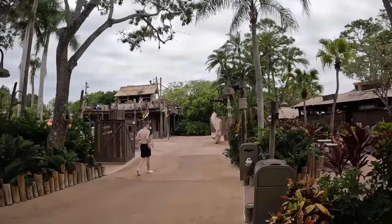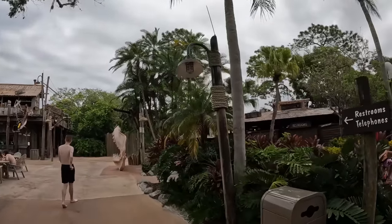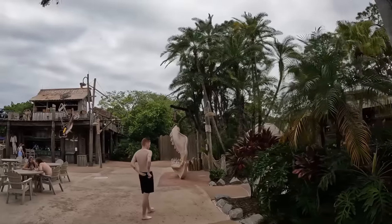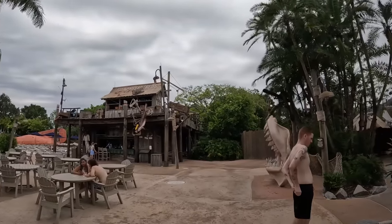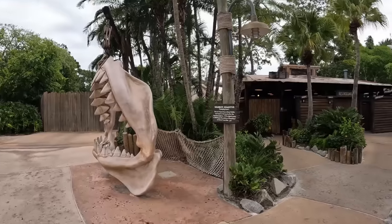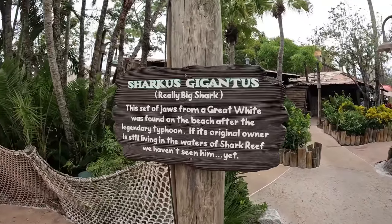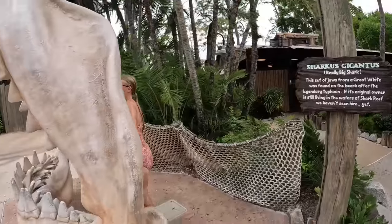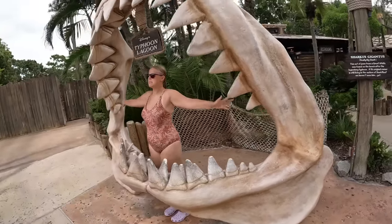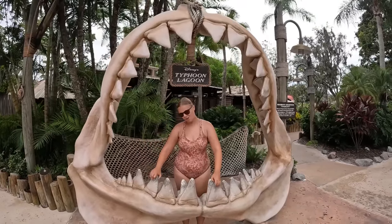Now some more slides around this way too. And who remembers back in the day when you could swim with sharks? That used to be around here. When I first came, that was an attraction, and it was literally right over here. There we go, you can get in there, Charlotte. Yeah. Sharkus giganticus, aka really big shark. A set of jaws from a great white just over here. There we go. Oh, that's a good photo. Sharks.